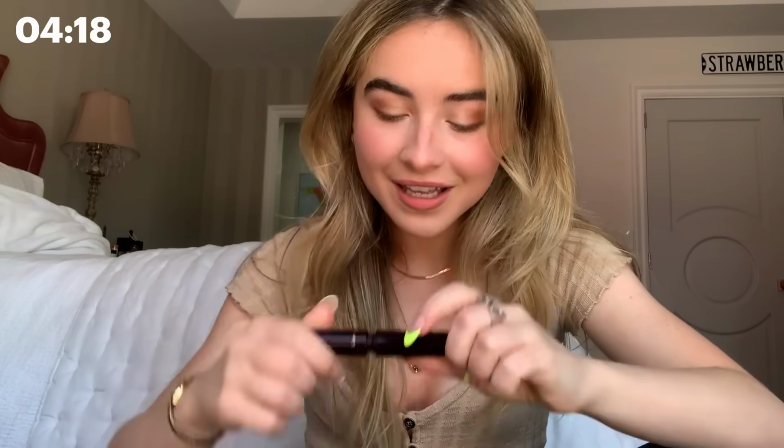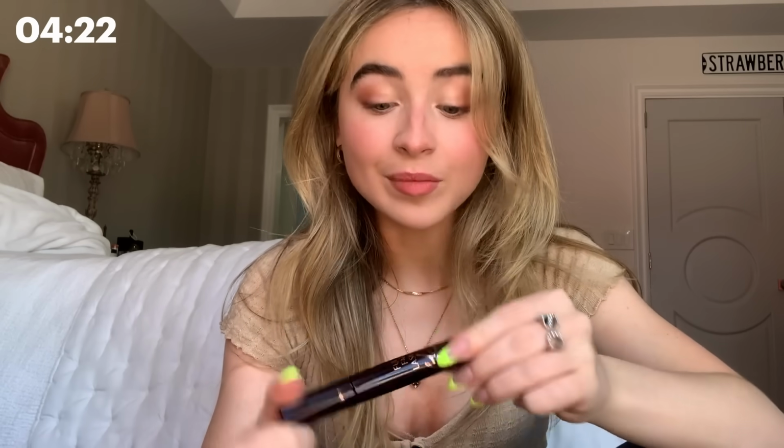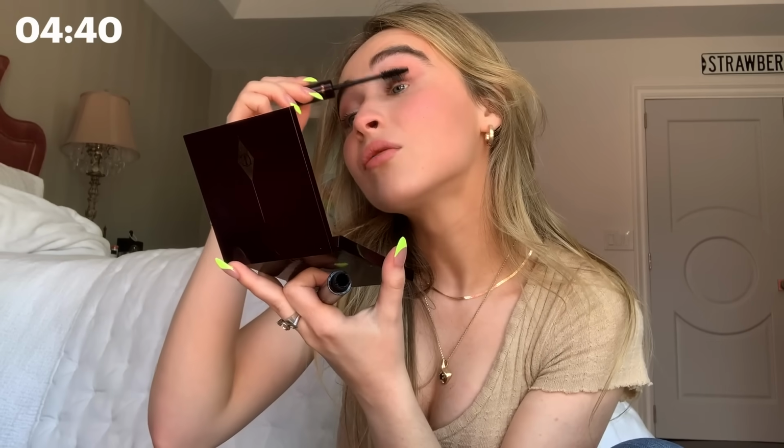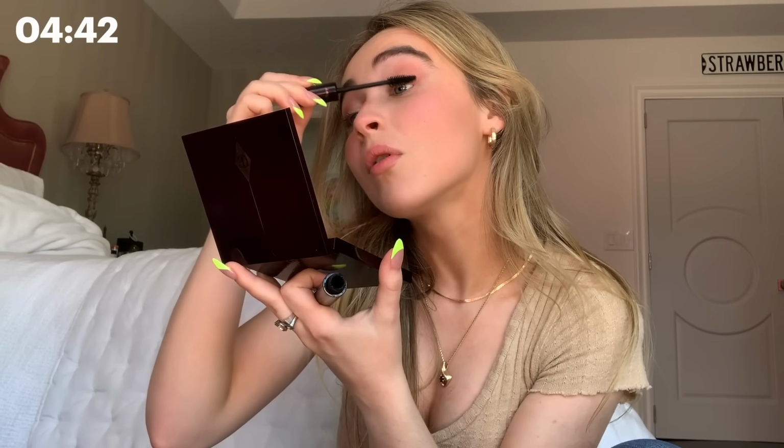Next is one of my favorite parts, mascara. This is the Charlotte Tilbury mascara that I love. It's glossy black. And there's something about this mascara that for me has always looked super natural, but it also looks super full. I will change mascaras sometimes depending on the event or the occasion. I'm not a fan of waterproof mascara. However, I really should invest in some more, with how often my mascara gets ruined.